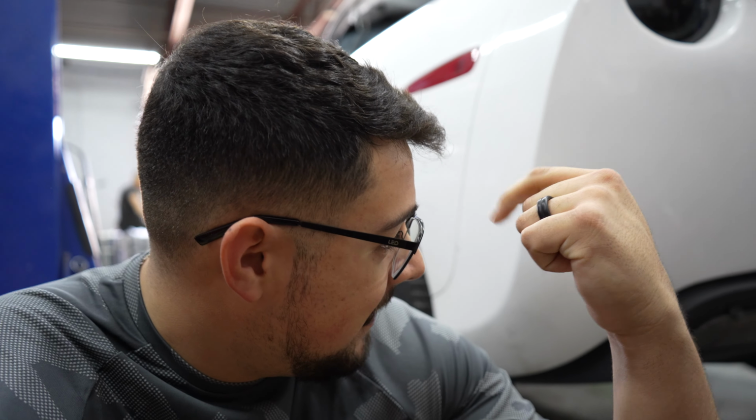What are we doing here? And why is the car on the jack stand? Let's go outside because it's kind of loud. I'll probably go to the dyno because David's not here.